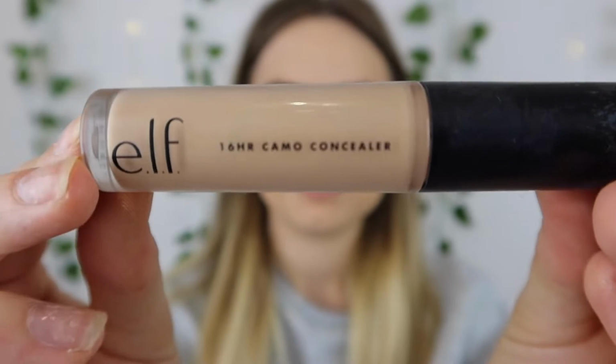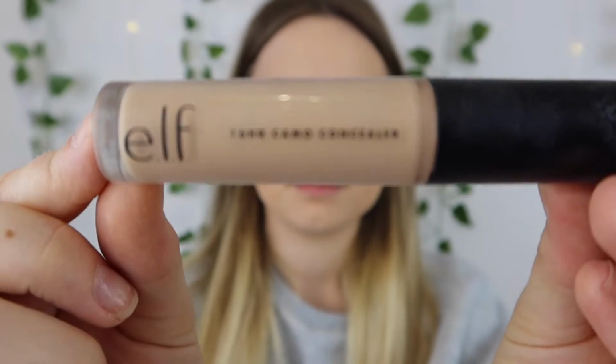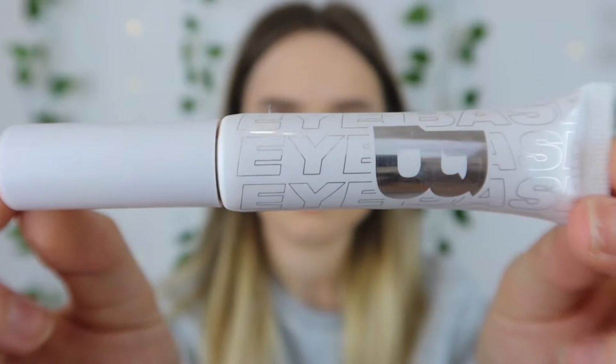So this is what my makeup's looking like now that I've done my foundation. It is just such a beautiful foundation. And the next I'm going to move on to is my concealer. So I'm going to use 2 different concealers today. I'm going to use my absolute favourite, which is the e.l.f. concealer, and I'm also going to be using the Beauty Bay eye base because this is so good.